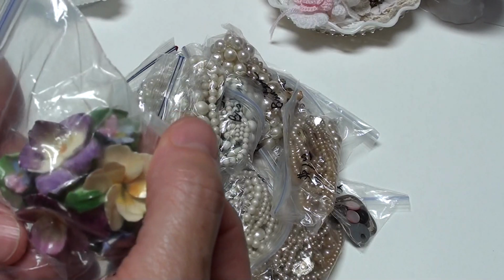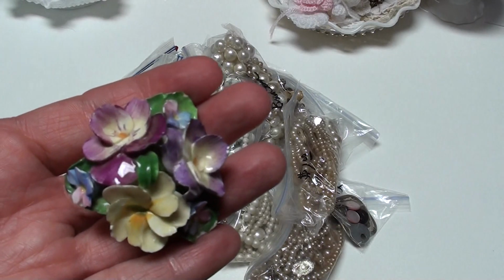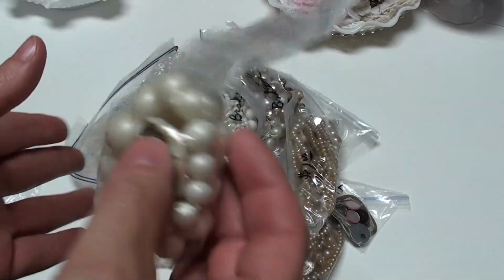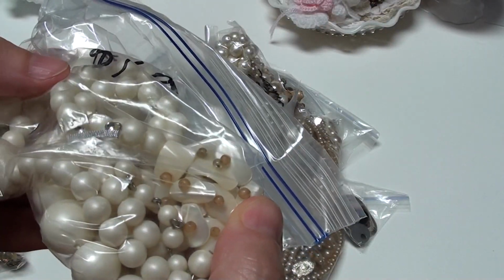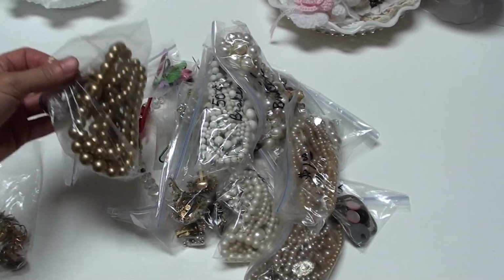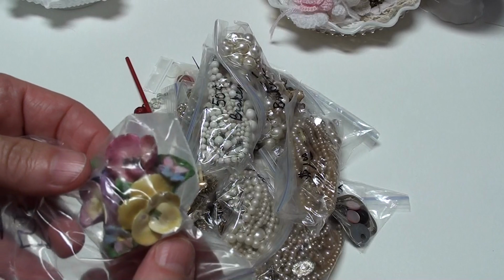I love this piece. Look at how cute that is. Well, I mean, it will be so cute on a project. Look at how pretty that is. That is gorgeous. Okay. Some pearl pieces. Some necklaces or earrings in there, and some more with the earrings. I like to take the pearl necklaces apart and use them. This is really pretty. There's another one of those.